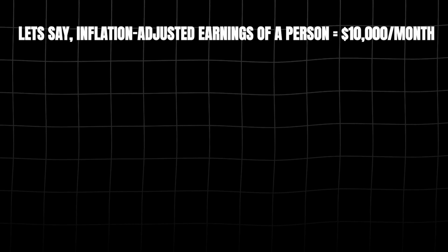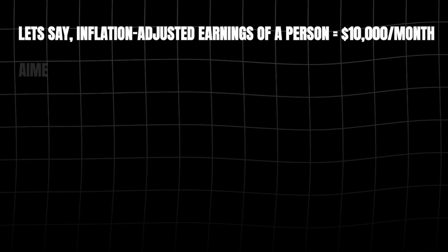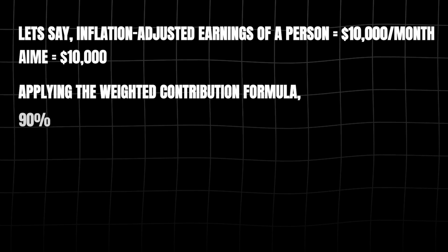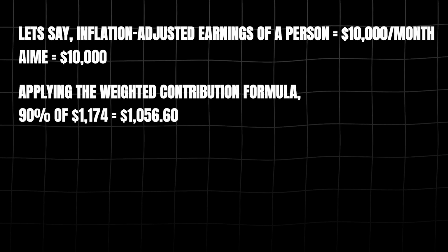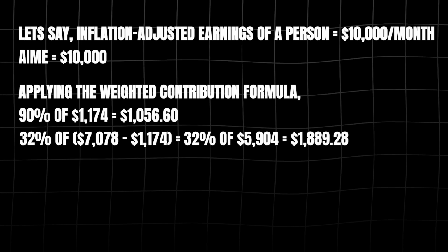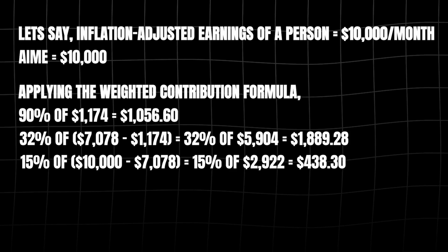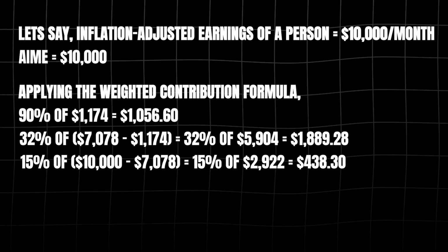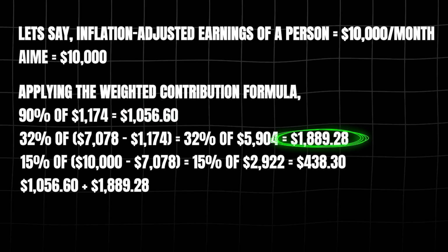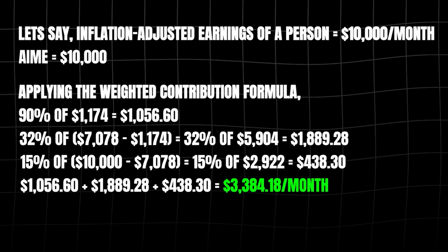So, for example, if a person is earning inflation-adjusted $10,000 per month for 35 years, their AIME is $10,000. Applying the formula, 90% of $1,174 is $1,056, 32% of $5,904 is $1,889, and 15% of $2,922 is $438. The total monthly benefit at retirement is $1,056 plus $1,889 plus $438, which is $3,384 per month, or roughly 34%.